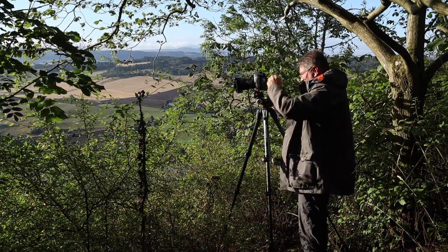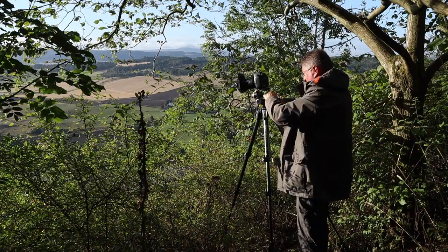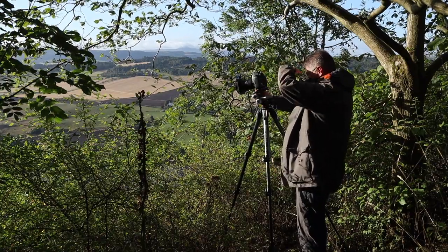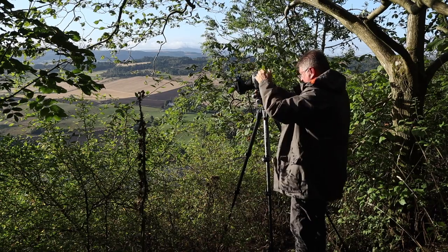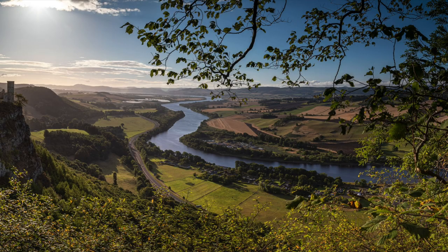Right, so what I'm going to do now is pull right back and get quite a wide view of the tower. I'm going to adjust the camera down a bit, level it off. I need to go back in and adjust my focal point. So I've now got a wider view. I've got the canopy, the trees in the frame. I've got the bushes below me in frame. And again, that could be quite nice. Let me just try that.